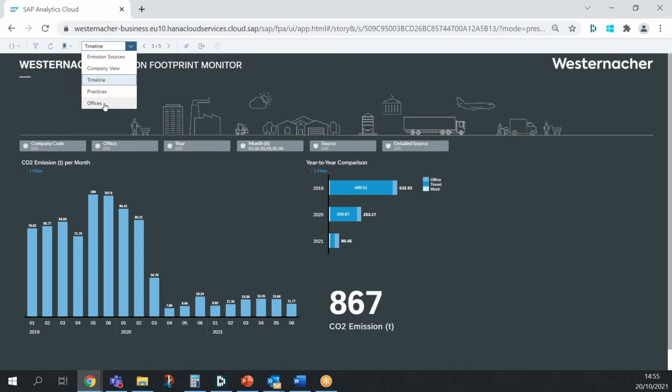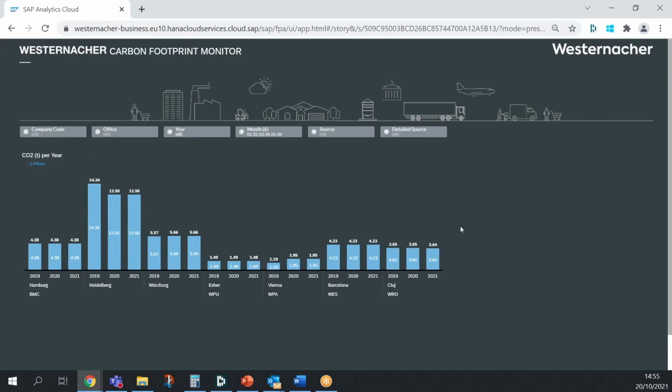As travel is not that much of a big deal at the moment anymore, of course, we need to focus on other areas where we can improve our carbon footprint. And that is actually our office utilities, because the total consumption went down, but the portion of utilities has increased. And therefore, we need to have a look at how we deal with this.